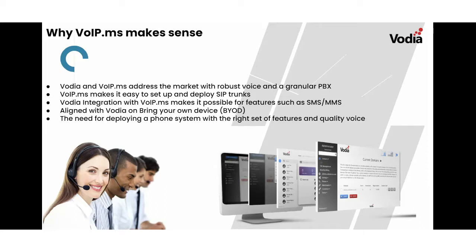There are opportunities here for new features to be developed, combining our technologies, including that ability to do business SMS MMS, which is pretty hot right now. And our companies are aligned in our bring your own device approach. All that combined with a robust Vodia feature set, it becomes a win-win for everyone.